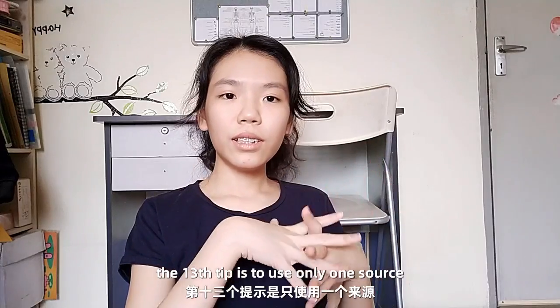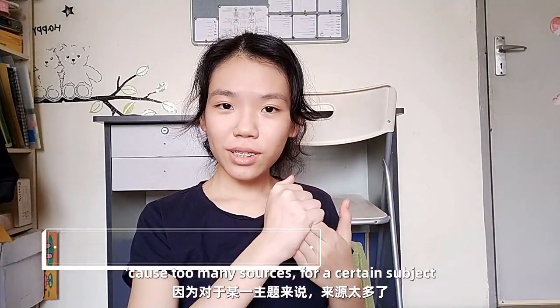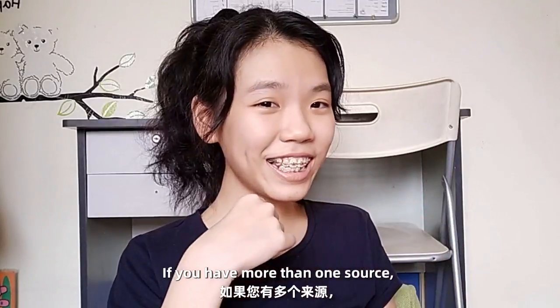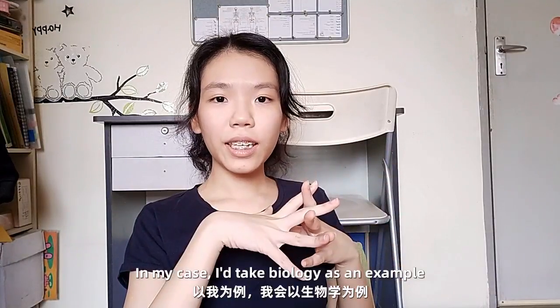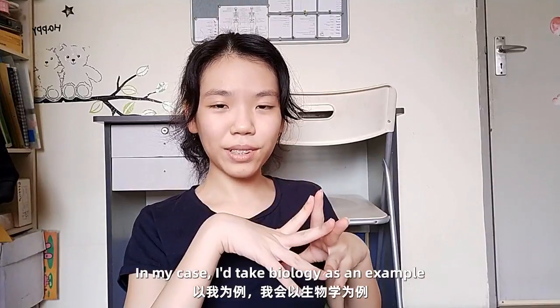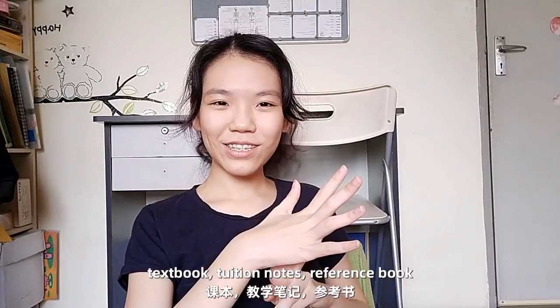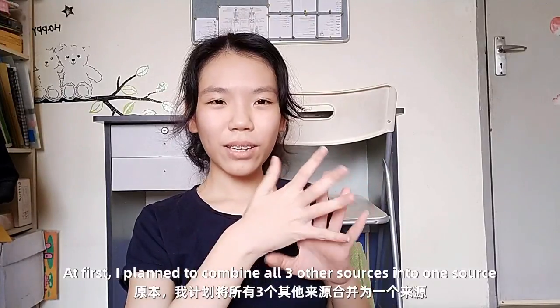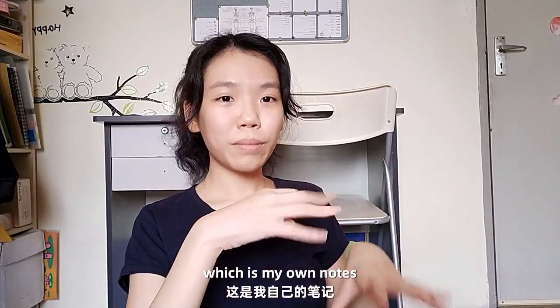What if? The 13th tip is to use only one source, because too many sources for a certain subject will be kind of confusing for me. If you have more than one source, just try to combine all of them together and study from that one source. In my case, I take biology as an example. So I have like 4 sources for biology: textbook, tuition notes, reference books, and my own notes. At first, I plan to combine all 3 other sources into one source, which is my own notes.